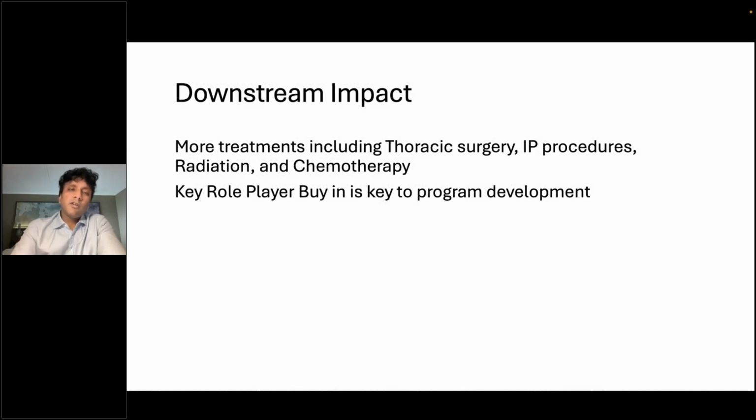So the next thing that I'm going to talk about just briefly is the downstream impact. It's important to understand that if you identify these lung lesions, a lot of key role players are going to benefit. That includes interventional pulmonologists, advanced bronchoscopists, thoracic surgeons, medical oncology, and radiation oncology. We're all there to help assist these patients. So instead of patients being caught later in the process, we can give more definitive therapies that are curative.